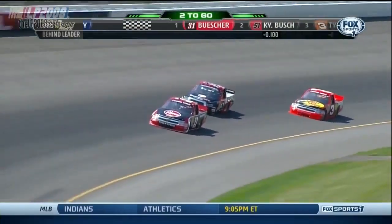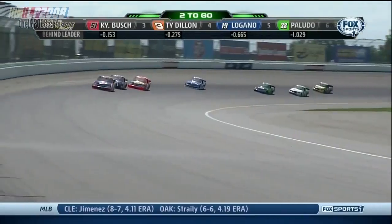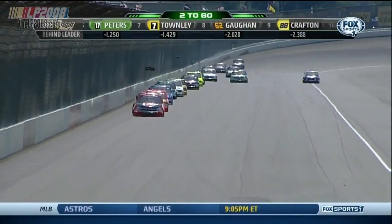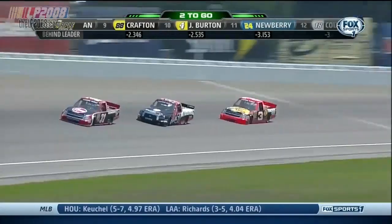So as Busch falls back, that could be part of his plan. He's going to get a shove from Dillon. Could they shove right by Buescher? Here comes Ty Dillon in the 3. He's running 3rd. Joey Logano has made his way up into 4th. Big move out of line there for a truck back in the 14th spot. Looked like Joey Coulter.